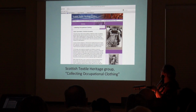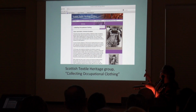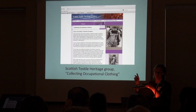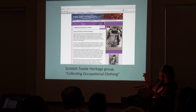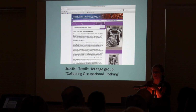If you're worried about it, there has been some discussion about collecting occupational clothing. This is from Scottish Textile Heritage Online, which is a curatorial group in Scotland. They seem to be really smart. They're way ahead of us in terms of thinking about historical collections over in Scotland. And they have done a position paper on collecting occupational clothing that you can look at online.